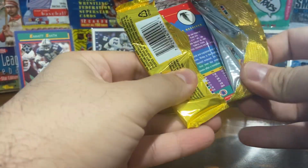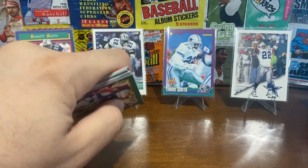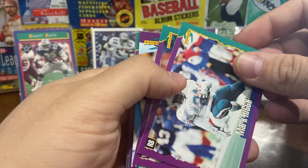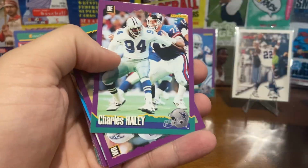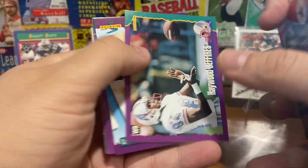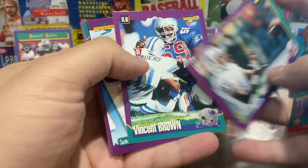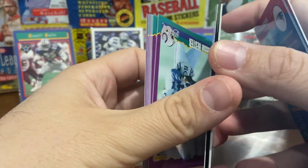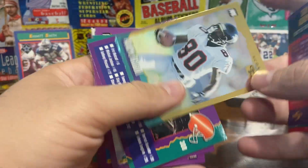I just think it's really interesting to see how all over the map Score was with their product. And then it's like they were trying to figure out if they were going to be a serious product for adults or if they were going to gear themselves towards kids. And it's like each year they kind of just went back and forth for a while. I think before '92, the '91 still had some color to it, but it wasn't quite as crazy as this.